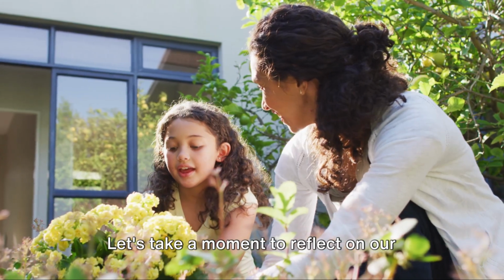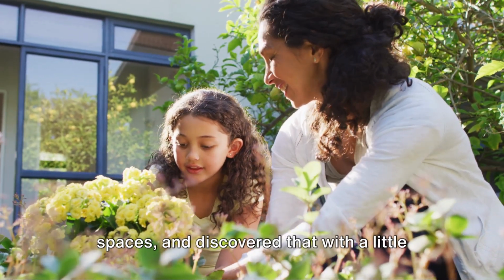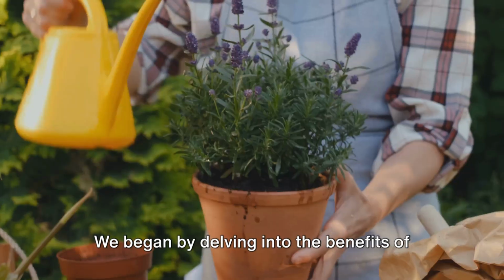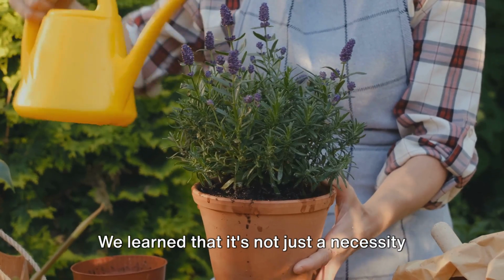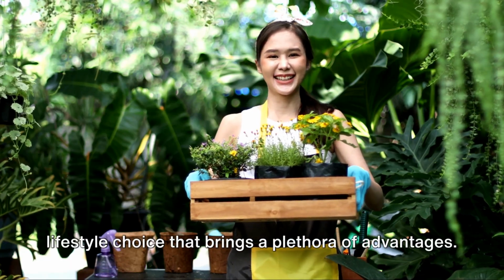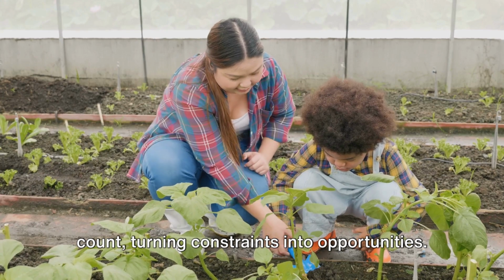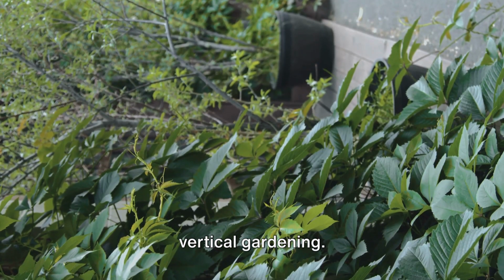Let's take a moment to reflect on our journey today. We've explored the limitless possibilities of gardening in small spaces, and discovered that with a little creativity and innovation, size does not have to be a hindrance. We began by delving into the benefits of small space gardening. We learned that it's not just a necessity for those with limited room, but also a lifestyle choice that brings a plethora of advantages. It's manageable, it's economical, and it offers an opportunity to make every inch count, turning constraints into opportunities.